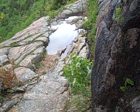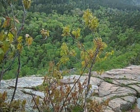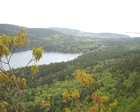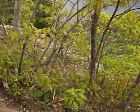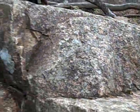We just came across that. As you see the water, you see the cliff edge, and that's now over about 900 feet straight down, at least. And there is the ocean. Actually, that's Jordan Pond. This is Jordan Pond here, and that out there is the ocean. And there's Mags sitting right there. We just came around in here. Can you see that?